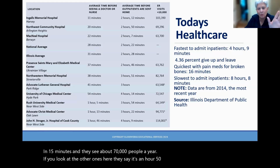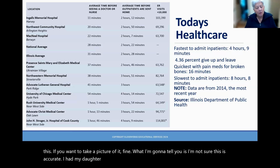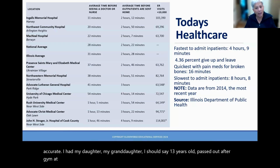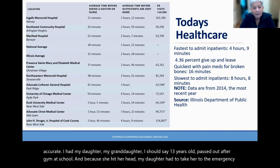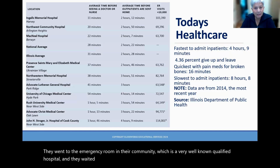You can take a look at this. If you want to take a picture of it, fine. What I'm going to tell you is I'm not sure this is accurate. My granddaughter, who is 13 years old, passed out after gym at school, and because she hit her head, my daughter had to take her to the emergency room. They went to the emergency room in their community, which is a very well-known, qualified hospital, and they waited 8 hours in the emergency room to be seen for a head injury.